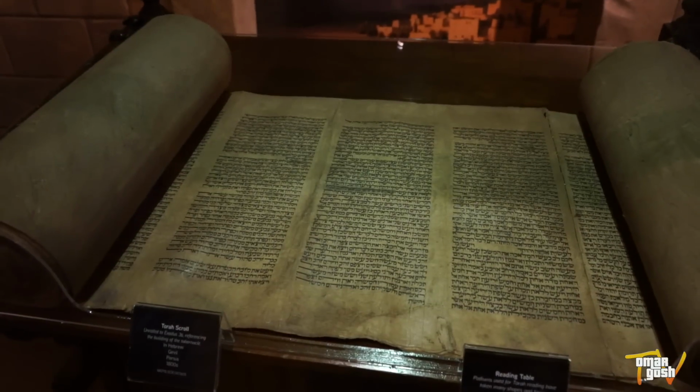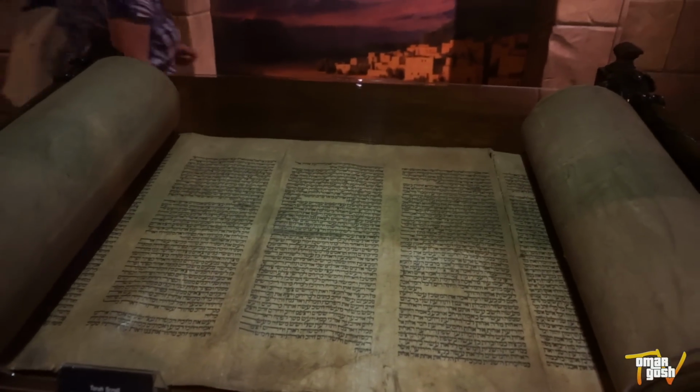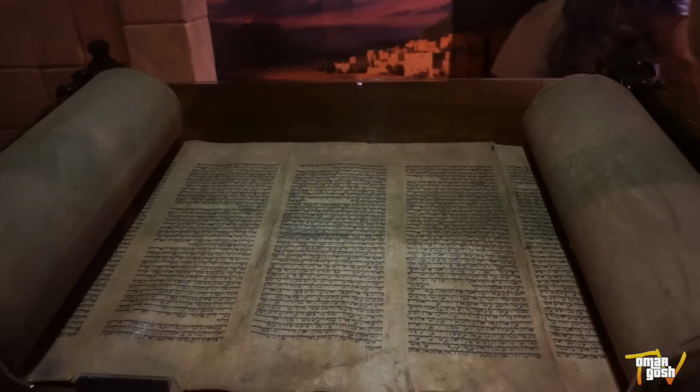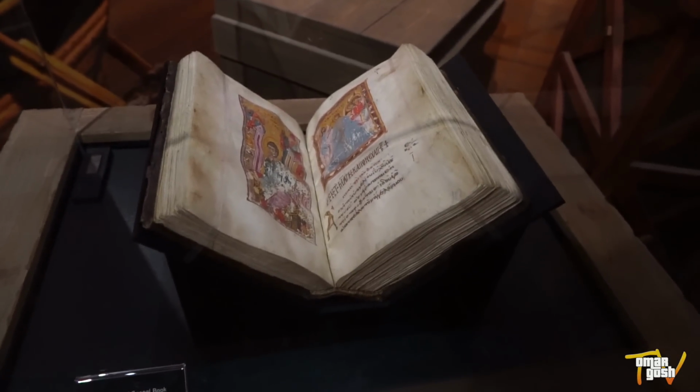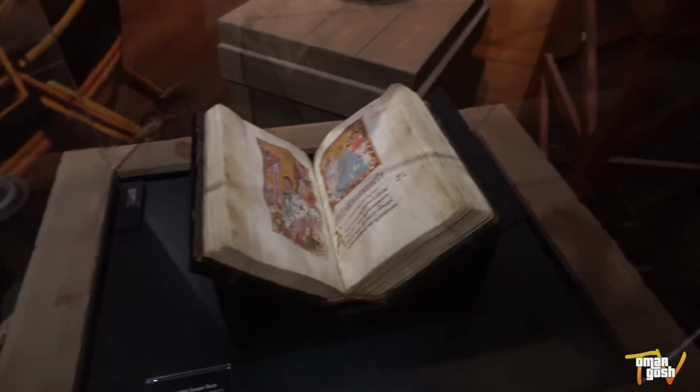Here they have an old Torah scroll. I'm not sure the age of it. It could be a replica, also. 1156, and that's Greek. Oh, it's amazing that they have that piece of history here in the Ark. That would actually explain this glass case though.